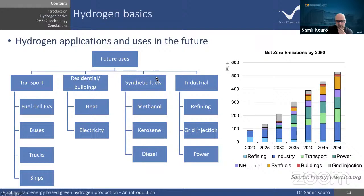So these are fuels made from hydrogen. So you start from hydrogen, for example, you mix hydrogen with CO2 and you end up with methanol, and then you can use methanol to produce kerosene and diesel. Of course, it's way more expensive than from fossil fuels, but at least this one is green. So this can be used to feed conventional trucks, ships, and even planes. So that could be the way we actually fly in the future by airplane.